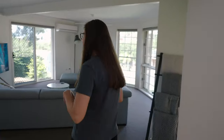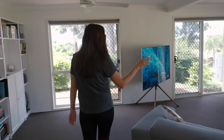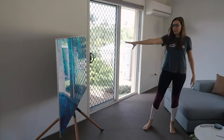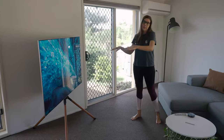Okay, so into the lounge room, we have our blanket rack and all of the blankets. We have our couch, which my dad has asked me so many times that he wants. So dad, the couch is yours and you can have the cushions on it as well. We're gonna get rid of the coffee table with the plant in it. Our lamp over here, our big TV, and the legs on it are actually custom made. So we're gonna take those legs back off and put the normal TV legs on there.